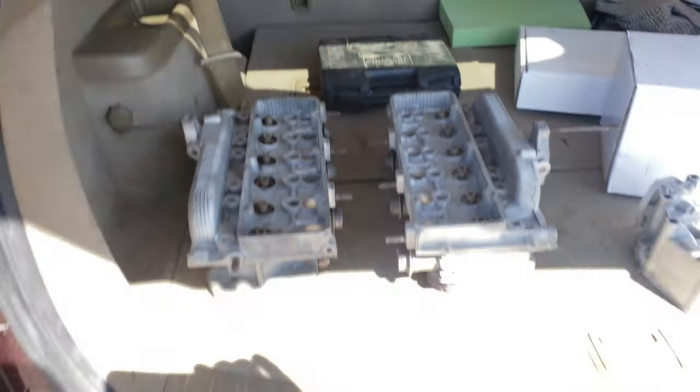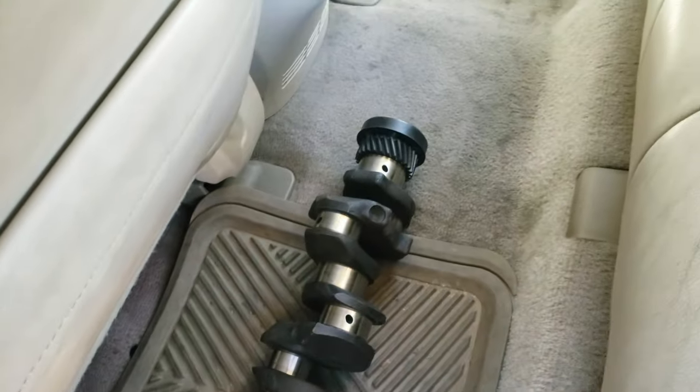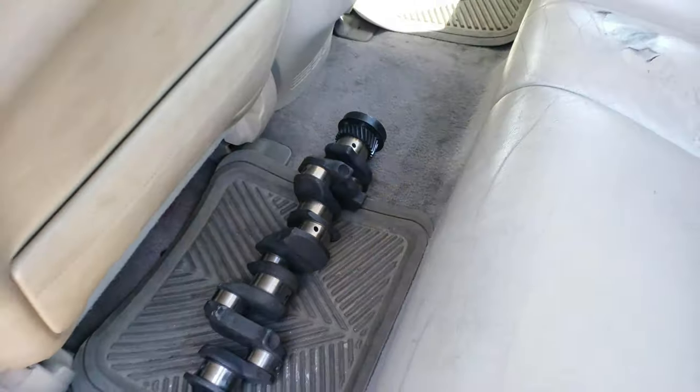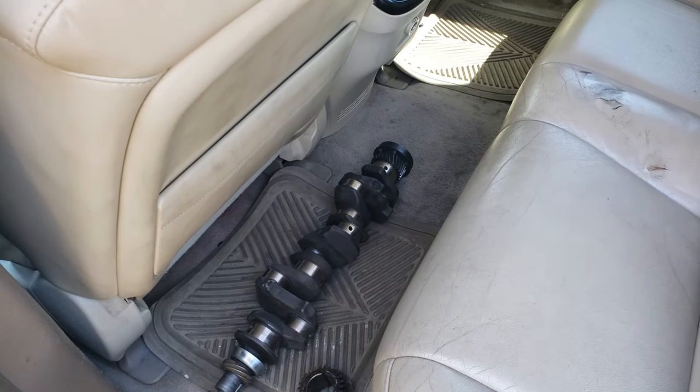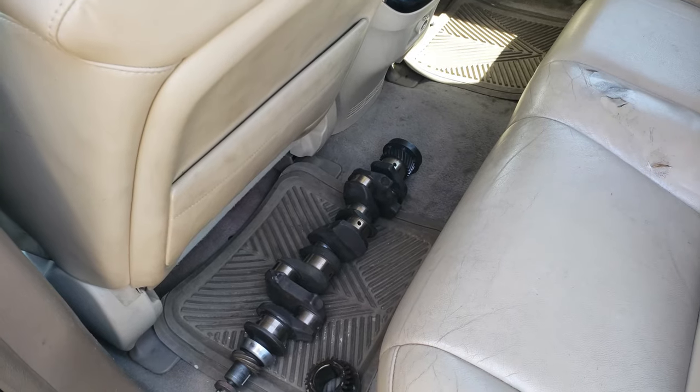And one other thing. Walk back this way. So you got the crankshaft here, swapped out the gear, and threaded for safety shaft. So at this point, I'm pretty much ready to put the long block together. So let's head home and get that done. All right, let's head back to Yuma.